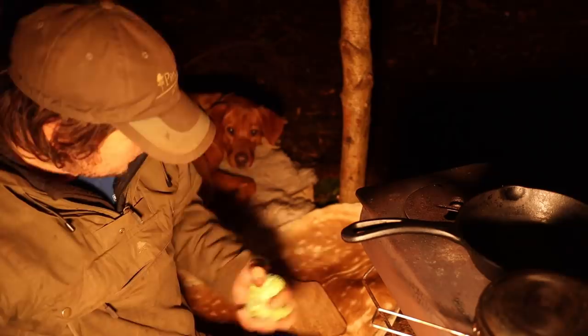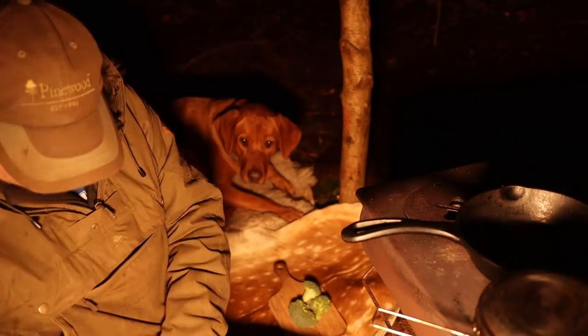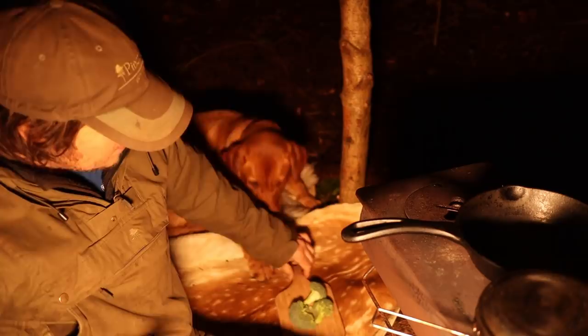Like, I've got some broccoli. I'm going to cut those up into some smaller pieces. I've got some noodles as well. Great camping, hiking food resource because they're lightweight. Hey, excuse me, that's my broccoli. Because they're lightweight and all you need to do is add water.